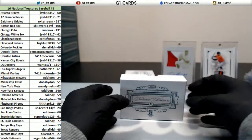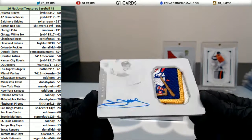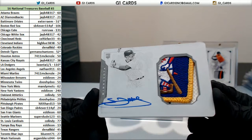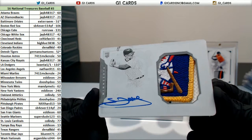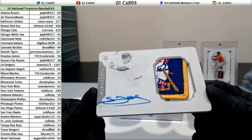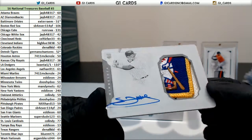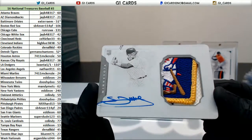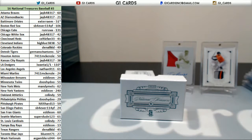Somebody was complaining earlier about needing a hit. Check this thing out. Sano, 101 plate. Look at that filthy patch. Where is Douchey Doo at? That patch is so nasty. Wow. That's an awesome card. This has been such a good case so far. 3-1-1 so far.